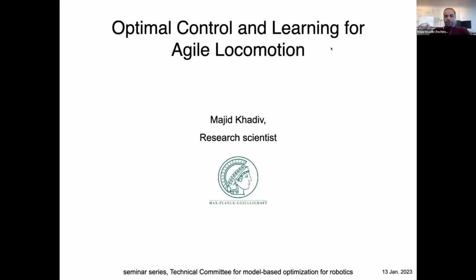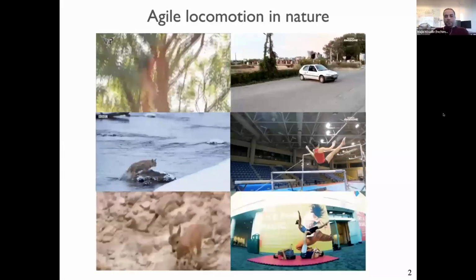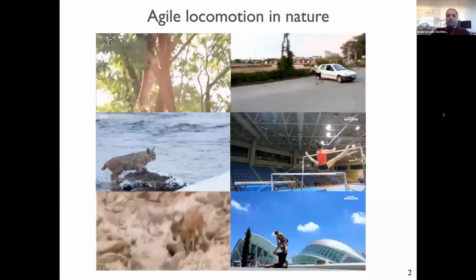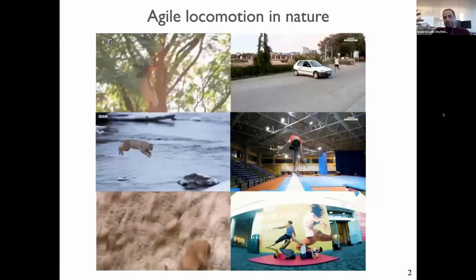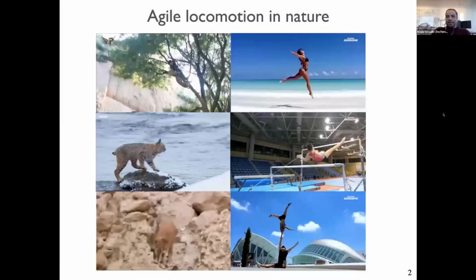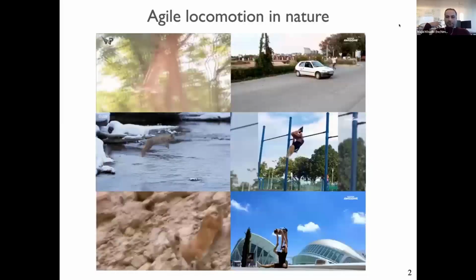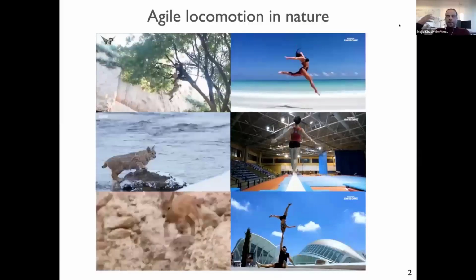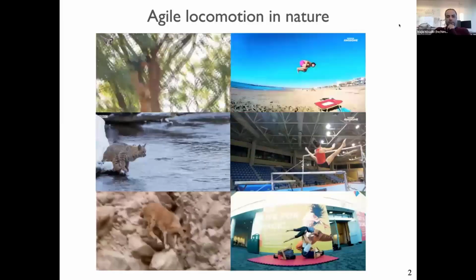Today I'm going to be talking about my research effort on the use of optimal control and machine learning for the control of robotic systems, especially legged robots. I'm always fascinated and impressed by the type of agile locomotion behaviors humans and animals can do in nature. While there is no immediate value in replicating these behaviors on robots, I think that by trying to realize this kind of motion on robots, we can move in the direction of better understanding the main principles behind locomotion. And this is exactly what I try to do in my research.